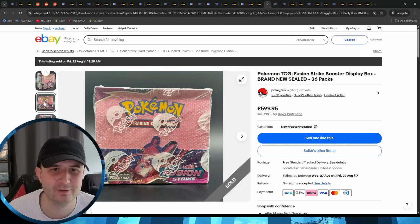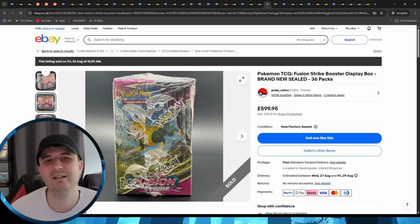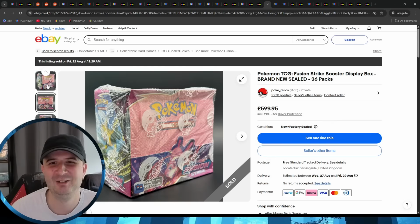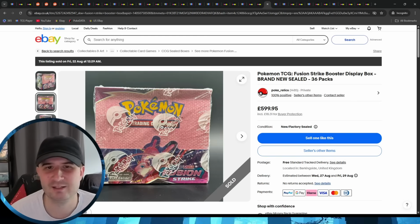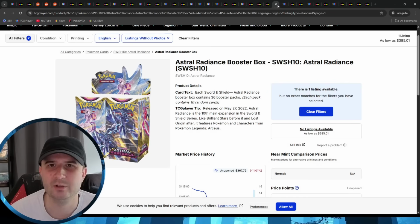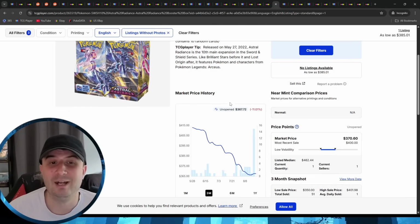Someone had something heavy on top of that. Poor booster box. For me, from the side it actually looks fine. It's just that first photo. I wouldn't have led with that first photo. That's like the worst one. Oh my gosh. Absolutely crazy. Anyway, shout out to Poke Relics for selling a squashed booster box.